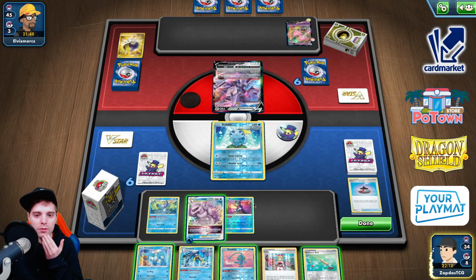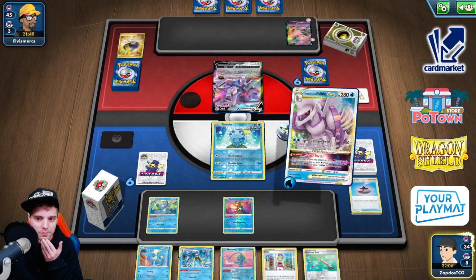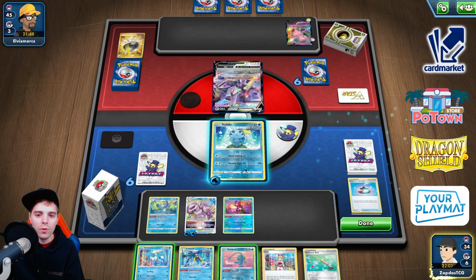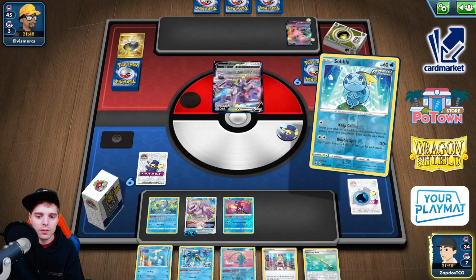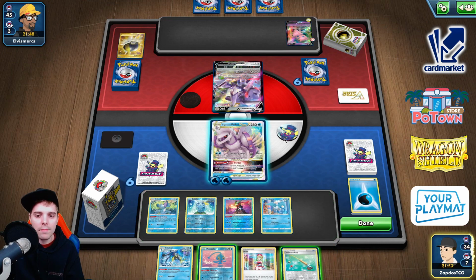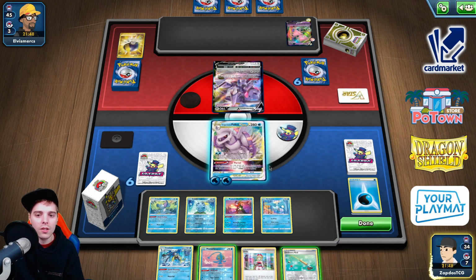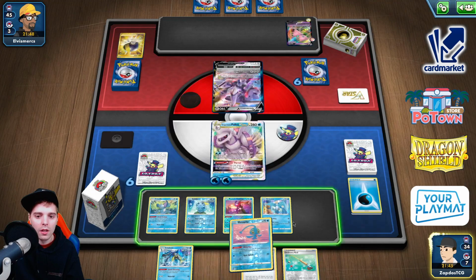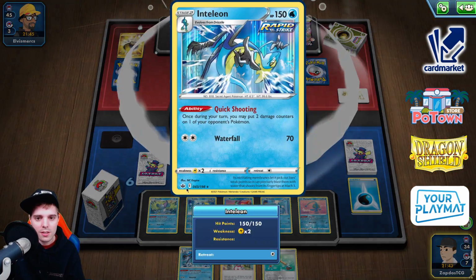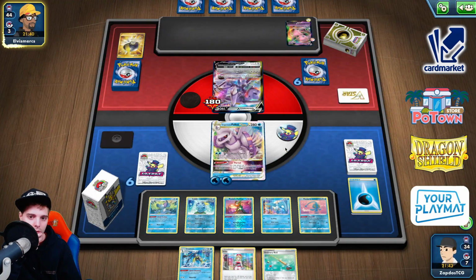So Star Portal here, allowing us to actually get an attack off, which is nice. We do have Raihan, so it's fine. We will retreat into this one. Slap down Articuno. At this moment, we're slapping 160. With this, we can actually get a KO coming into our turn, so we can attack twice, which is super busted. Slapping on this, and let's go. Subspace Well. Not enough damage quite yet, but Quick Shooting is staring him down in the face. It's going to help out hugely for prize trade. And this guy is also stuck.